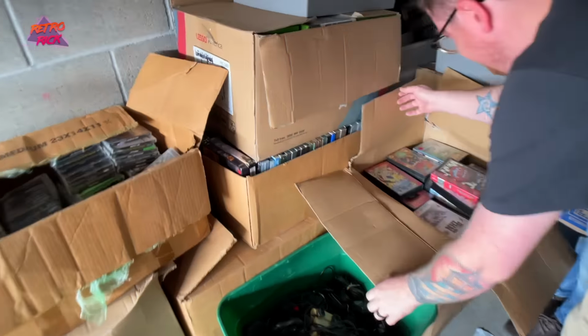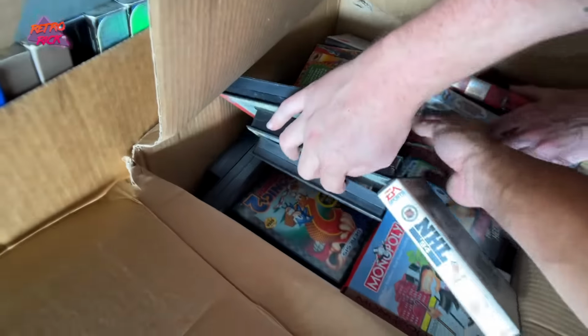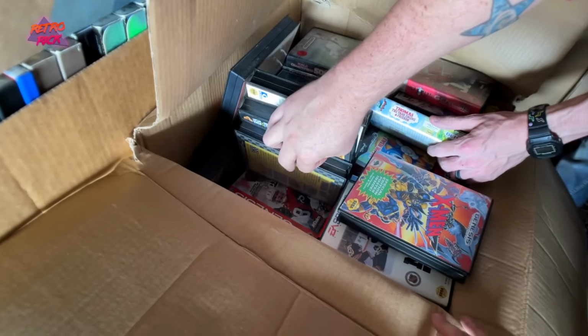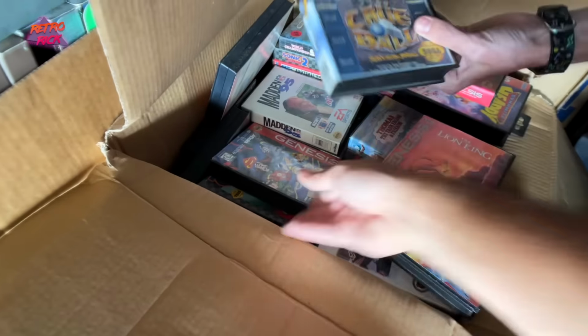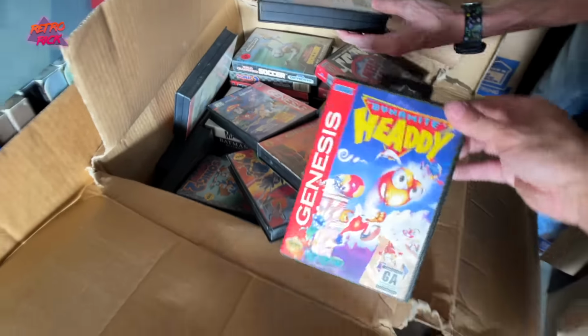Chuck found another box. All Genesis boxes, like Justice League, X-Men. I just saw another one. What boxes is this? Look at that cover. This is definitely an 80s, 90s cover. He also just found Sonic and Knuckles, like Dynamite.